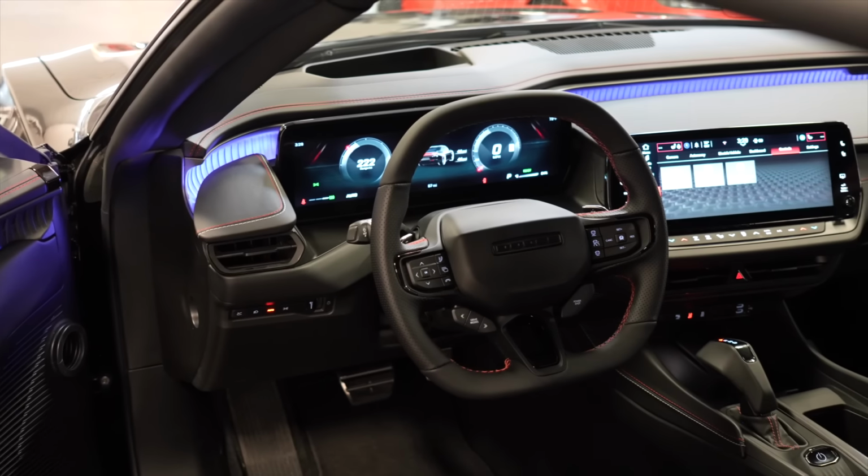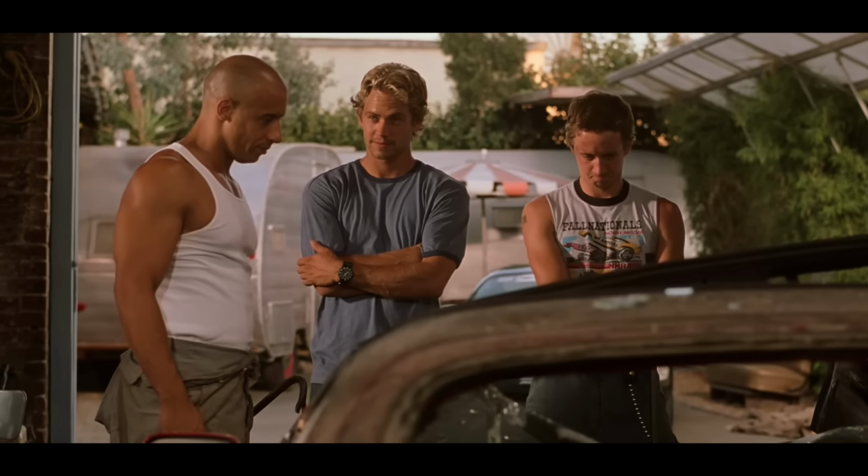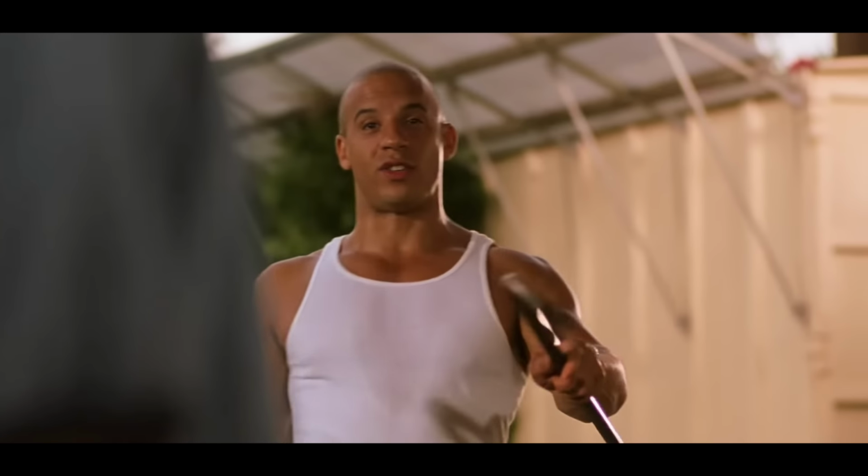Dom wouldn't reject the future, he'd shape it. He'd bend it to his code, and so should we. Whether you drive gas, electric, or a mix of both, what matters is what you build.